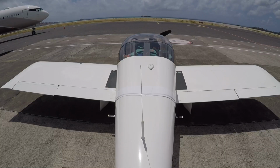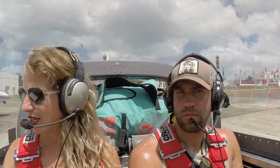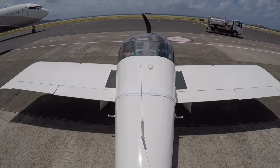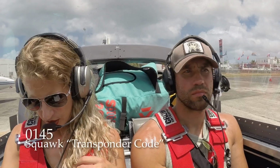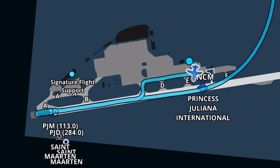Charlie Golf Kilo Delta Mike, confirm, are you in the area of the Boeing 767? Affirmative, Charlie Golf Kilo Delta Mike. Tower, Charlie Golf Kilo Delta Mike, ready for taxi, requesting a run-up prior to departure. Charlie Golf Kilo Delta Mike, via Charlie, clear the backtrack runway 10 for departure, squawk 0145. Squawk 0145 via Charlie, backtrack for departure off of runway 10.